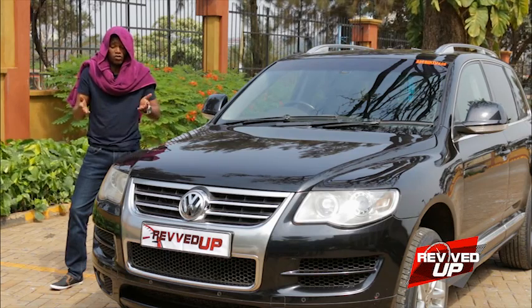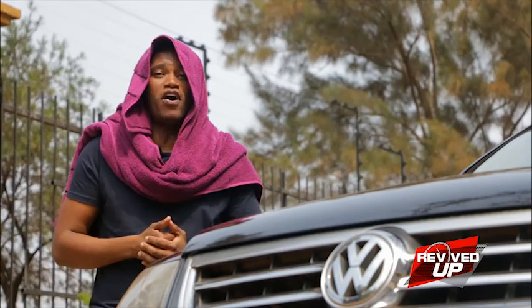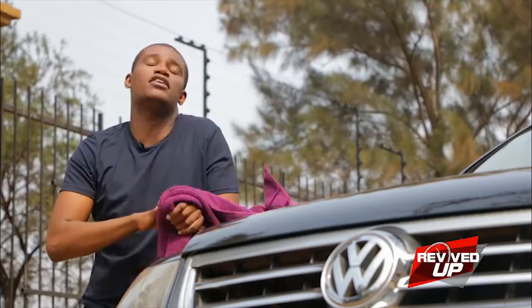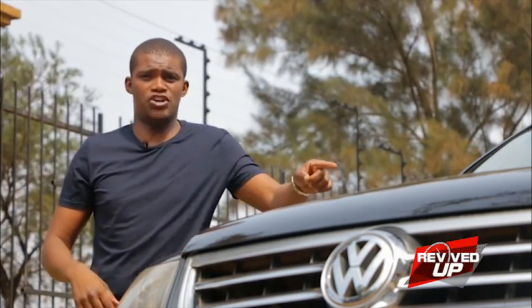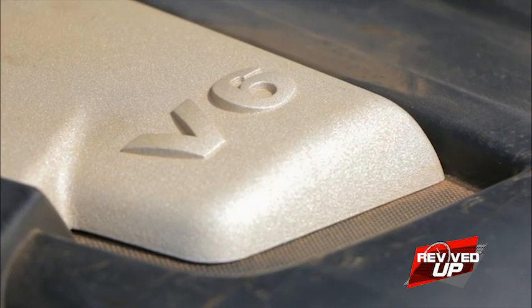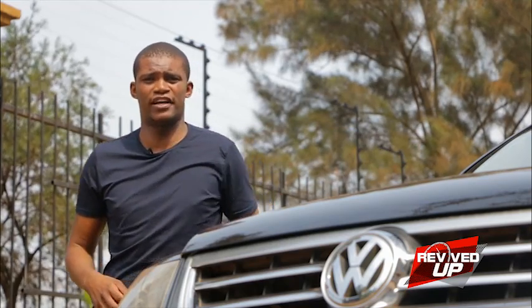Now the kings or the chiefs wear something like this to show power. This is how you know you're an elder. So, to avoid the fashion police, I'm going to throw this away and focus on this beautiful machine that, by the way, has 280 brake horsepower and a V6 in there. It's a 3-liter 2008 version of the Touareg.